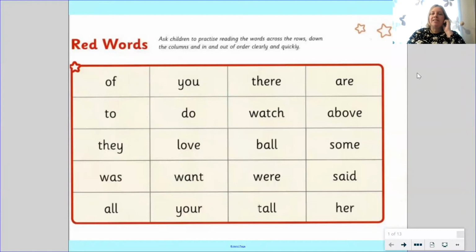So now we are going to have a go at our red words. As I point to the red words, I want you to say the red words. Are you ready? Let's go. Well done, children. Pause the video so you can have an extra go at today's red words.